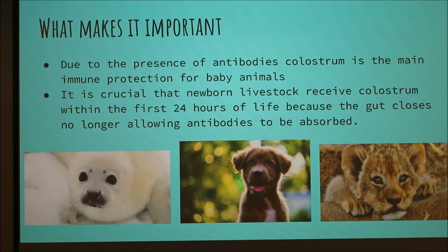What makes colostrum important is that it provides baby animals with a passive immune protection that they don't have since their immune system isn't developed yet. And it's crucial for newborn animals to receive colostrum within the first 24 hours of life, because the gut then closes and the antibodies from the mom are no longer able to be absorbed.